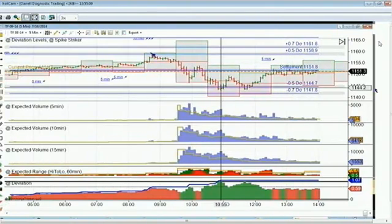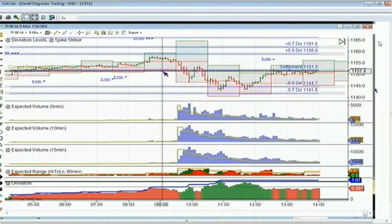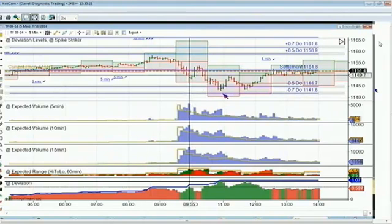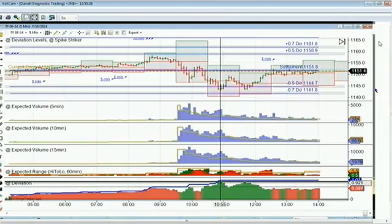We hit that right here. That's why it's so important to pay attention. I give you not only the levels, but a deviation move, so you can subtract that from high to low. And as you can see right here, we moved up and then down, moved up about 0.3, down about 0.7. And we hit the 1 deviation move right over here about 11 o'clock.